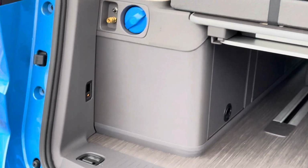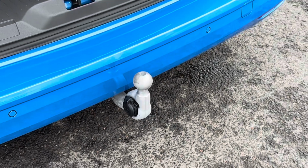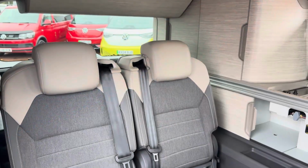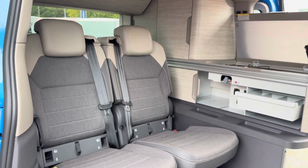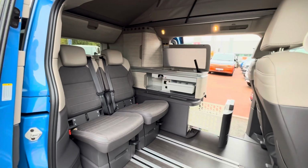This example also comes with an electric release tow bar, which with a flick of the switch suits all your trailering needs. In the back of the vehicle we'll find 2 singular seats, as well as everything that you might need on your camping trip away.